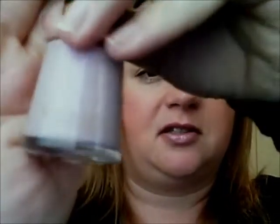This is a Revlon color. It's a limited edition, but you can still find them around sometimes. This is Ooh La La Lilac, and it's just a really pale kind of opalescent pink. And if you can't find it, that's okay. Just keep the color in mind. You'll find a million different options that are exactly the same.